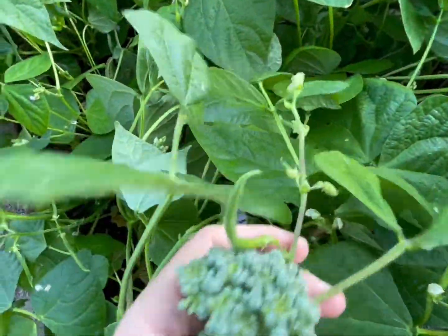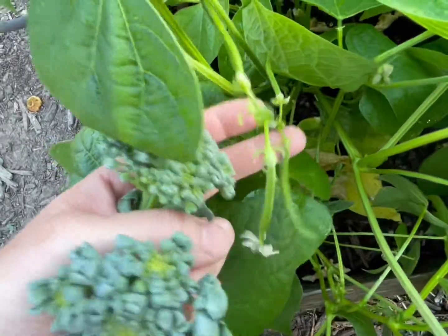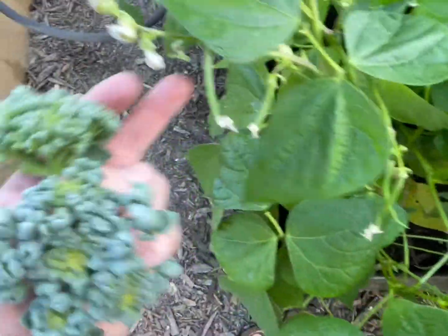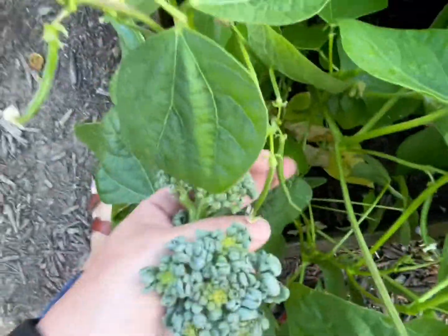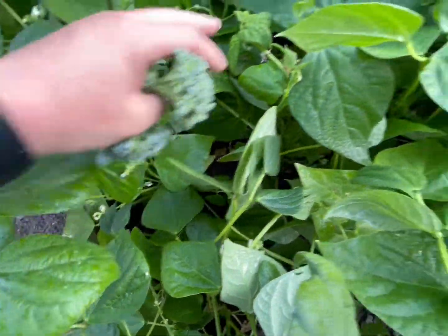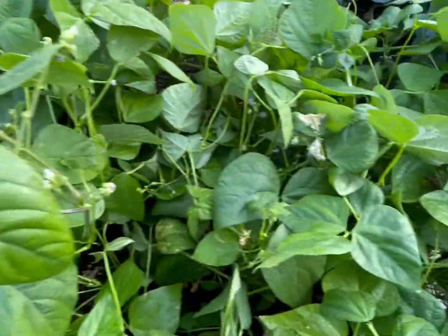All these little flowers are gonna become beans. And yep, here we go. We got little baby beans. So all these little flowers will turn into beans. And as soon as these are big enough to pick, I'm gonna start picking them. Once you start picking beans, they just will produce more and more. So the more often you pick, the more you'll have to pick. So those are all different green beans.